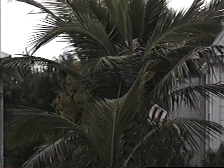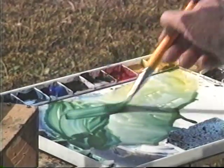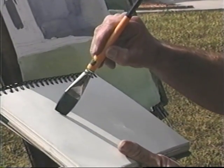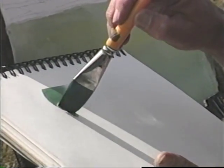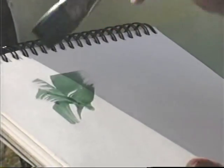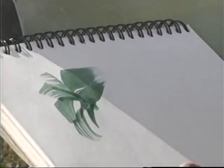I can get into some of those palm trees now. Those things are always fun to paint. Get yourself a flat brush like this, and get some color. And you kind of lay the brush on the paper like this, and you kind of start spreading it out like that. You just bend the brush like that, and then you flip it. See that? And that kind of makes those little palm-looking things. So that way you don't have to go in and paint each one. See that? Isn't that fun?